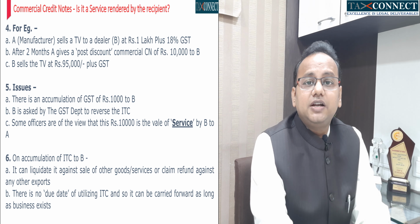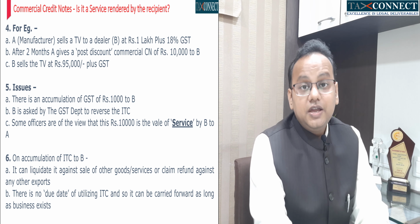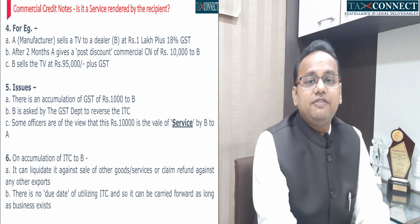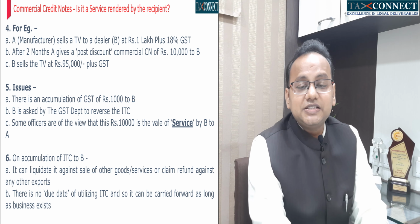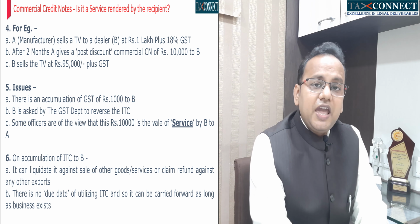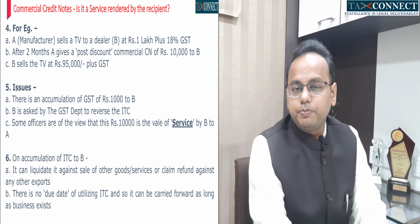Therefore, after 3 months, the dealer B asks A to take away the television set. So A comes out with a scheme as an afterthought. It says that it will issue a 10,000 rupees credit note to B, and therefore B can sell the television set at 95,000 instead of more than 1 lakh rupees, that is its cost price. Therefore B sells it at 95,000 plus say 17,000 rupees GST. A issues a commercial credit note of 10,000 to B, and B makes a profit of 5,000 rupees in this transaction.